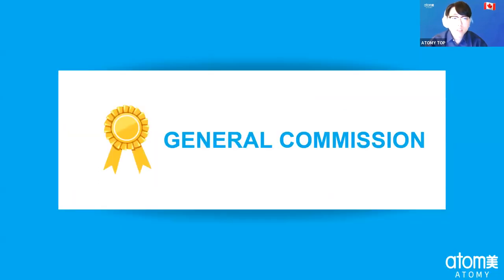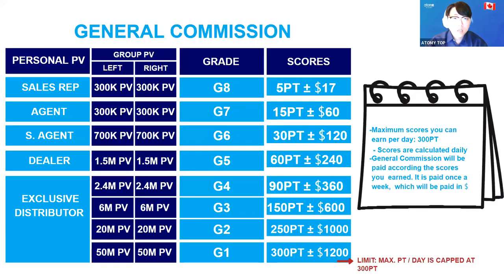And so here is the general commission that we're going to talk about first. The general commission, which is 44% of the company's earnings, is allocated for our general commission. Once you reach the first level of sales rep and receive the first 5 points, you receive around $17, right? Then as your personal PV goes up to agent level, you receive around $60. And as your personal PV continues to go up, you're able to receive $120, depending on your group PV.